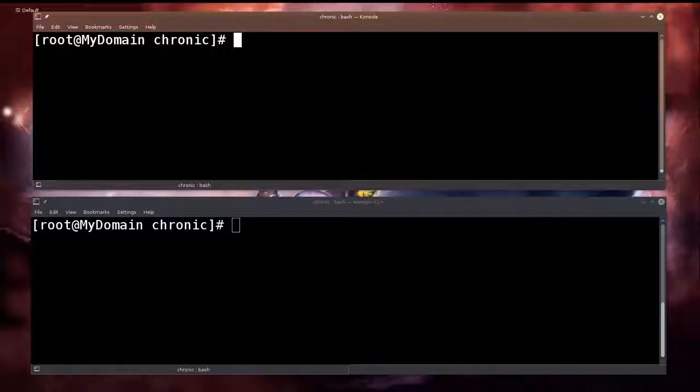The other 2 graphic cards are Asus manufactured from NVIDIA. They are GTX 970s, and I primarily use them for gaming. So I have passed those 2 graphic cards to 2 different virtual machines on which me and my friend play some games.